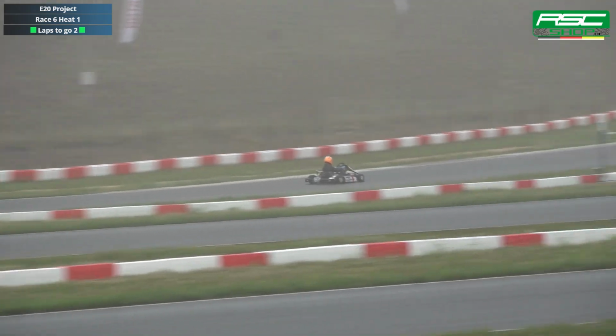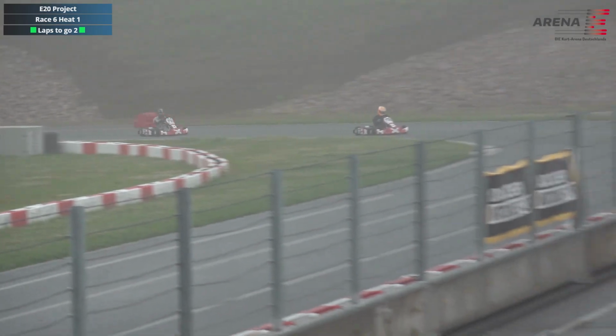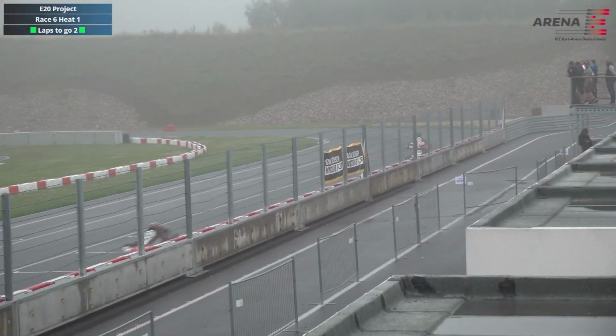So Laurent Seifried's got himself up into 6th position after having that moment earlier on in the race. He got himself back out on track, did the German. Just 18 years of age, running in DD2.